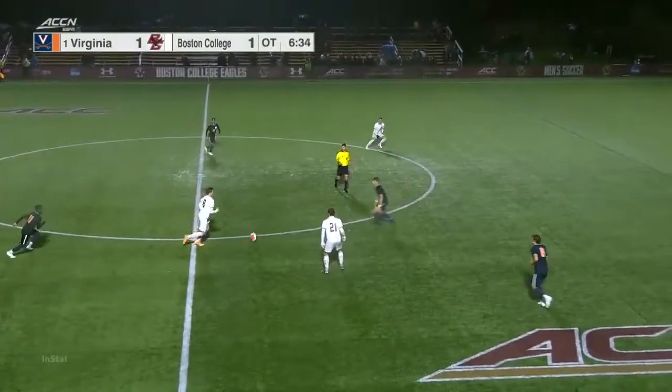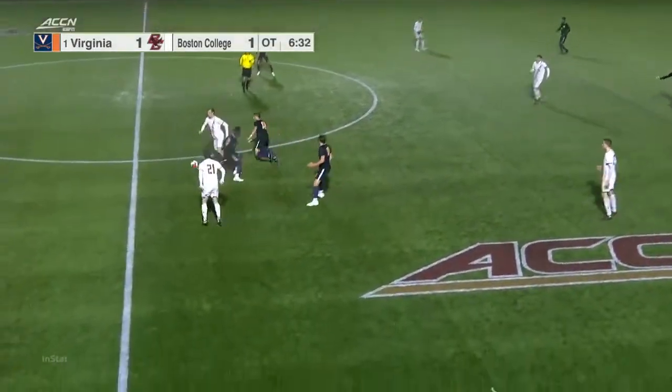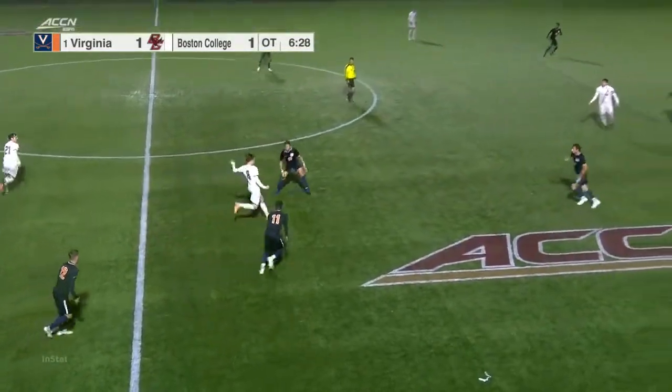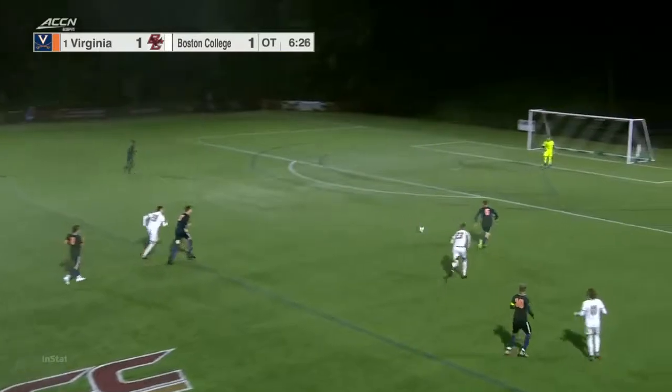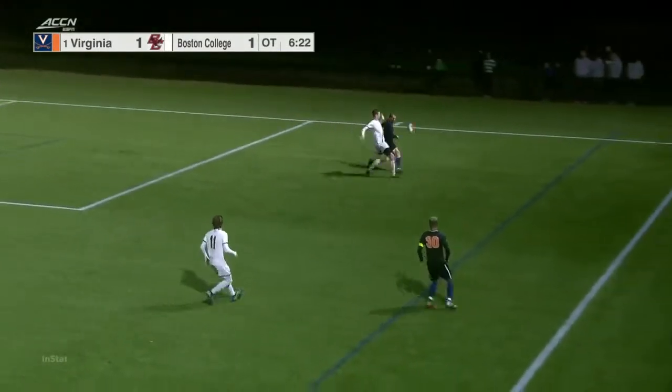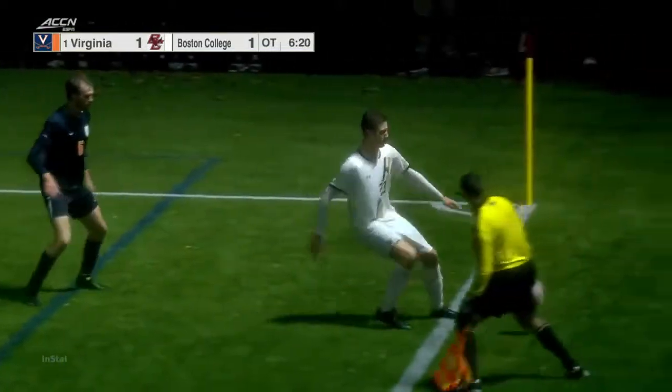I said at the end of regulation too, Bill, I think if you're Boston College, you still kind of play this conservatively. Only if an opportunity really presents itself to attack do you go forward. Long ball over the top. That's what the Eagles have relied on today, these home run balls, looking for that one magical moment.